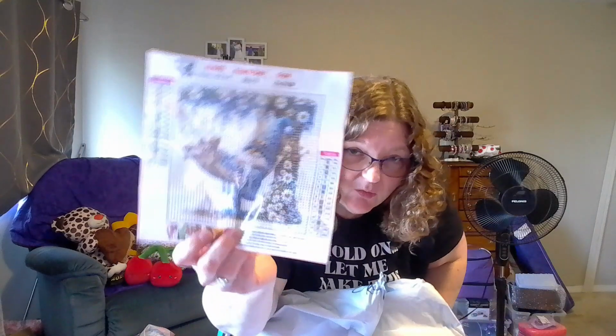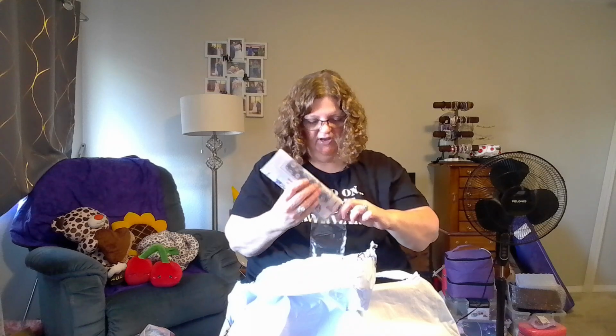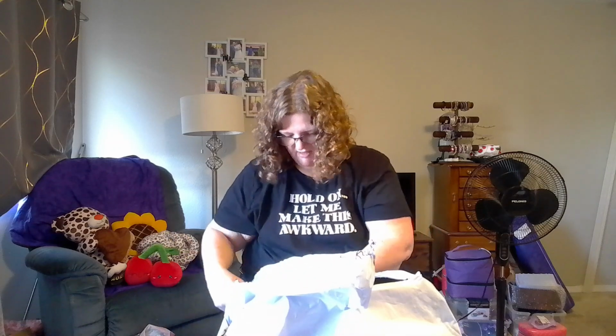This is a diamond painting. Don't think we could have a haul without me doing some kind of diamond painting. I need to put some pictures in of the ones that I've done. There's the drills. And this one is a gnome with daisies. He's taking a nap in a tree, in a hammock. I'd like to have a hammock. I've been eyeing a couple.